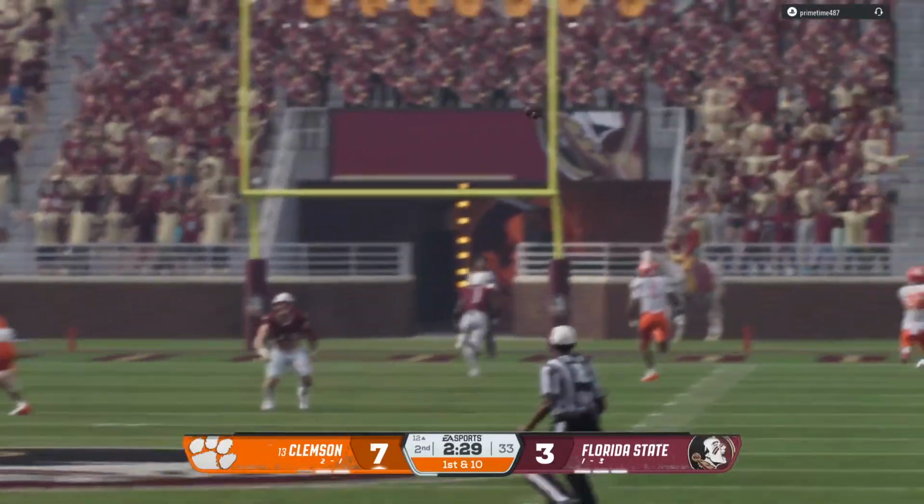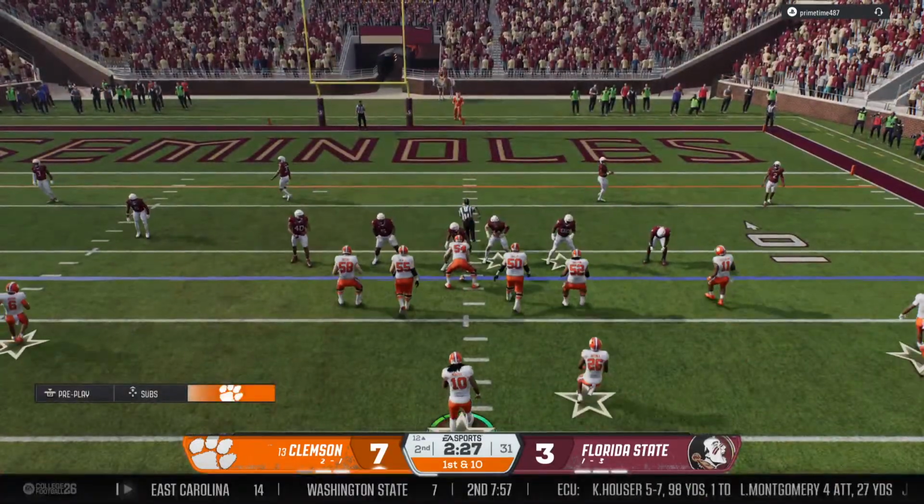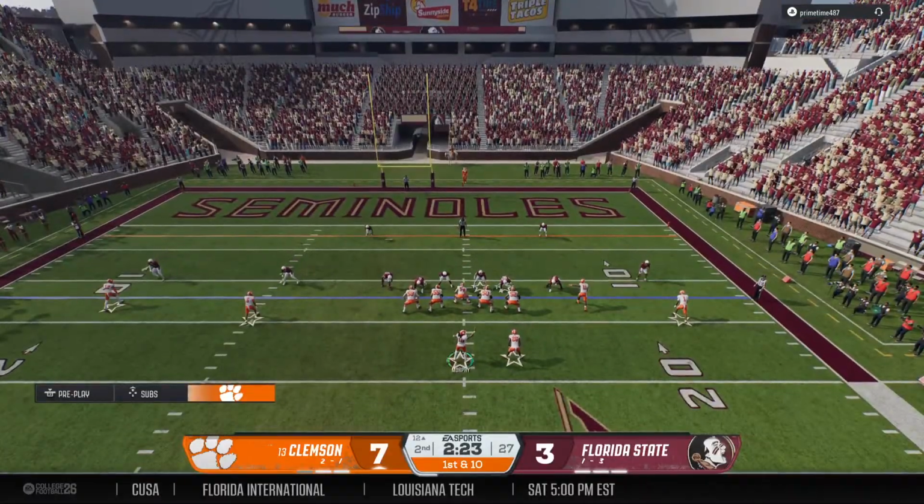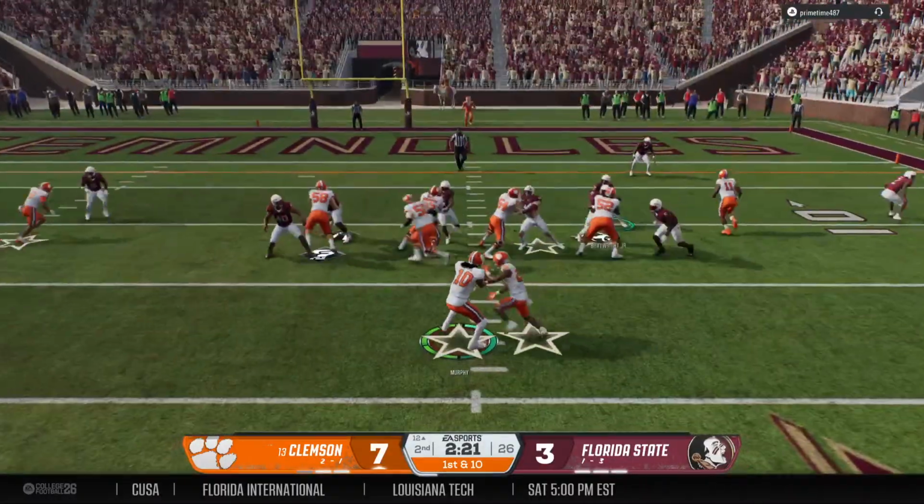And I get aggressiveness. We get aggressiveness. We want to be aggressive, take shots down the field. First half, they felt like 4th and long, no big deal, and they get it. I imagine we'll get a few more of those.